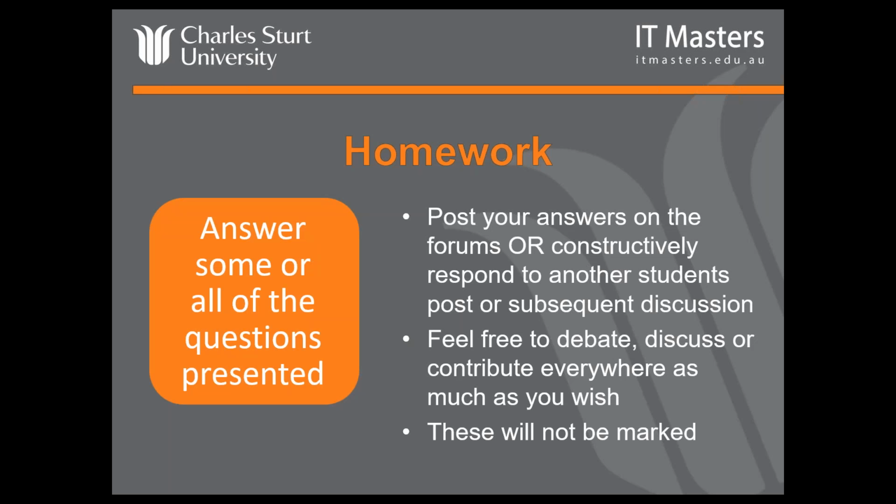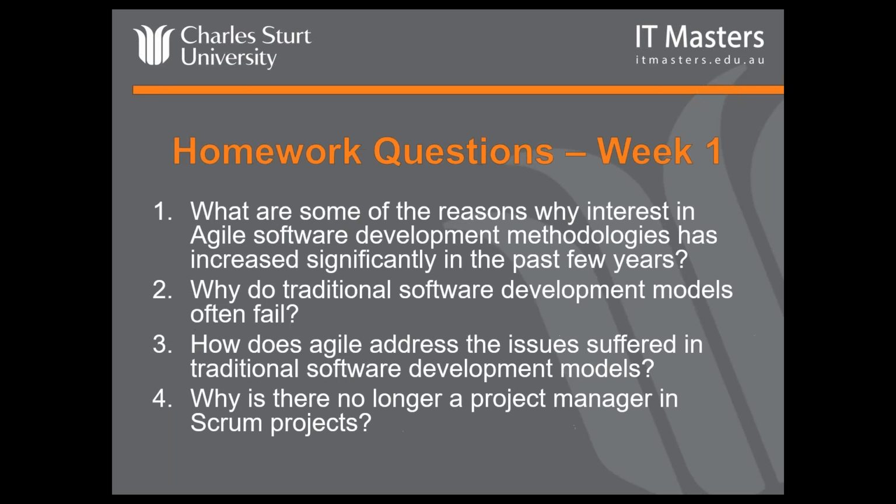So just to recap, we've got some questions here. What do you think are some of the reasons why interest in Agile software development is actually increasing significantly? And why do you think the traditional development models for software development often fail? If you've worked in IT, I'm sure you've had that experience. And the other side of that is, if we do move to Agile, how does that address those issues that those traditional development models suffer from? And I have a homework question here, which I've pretty much answered a little bit: why do you think there's no longer a project manager? Why do we not need that project manager in a Scrum?